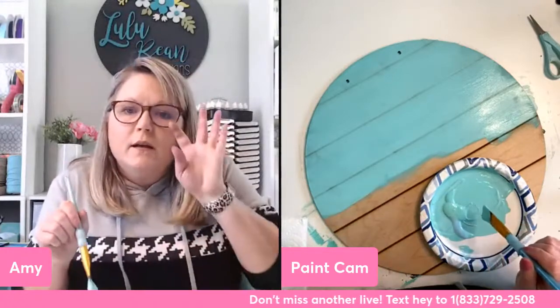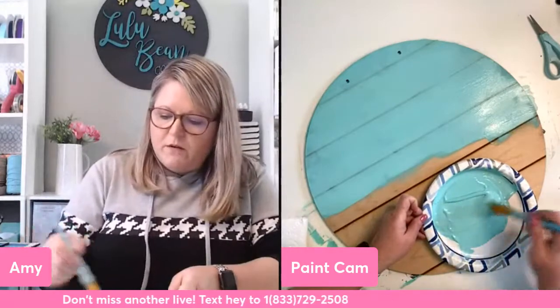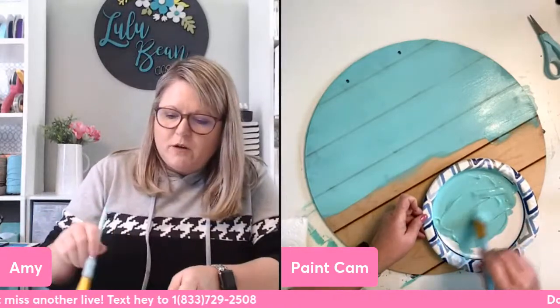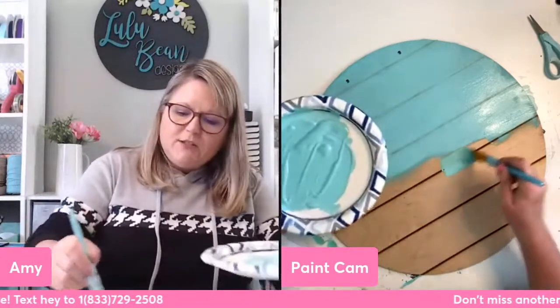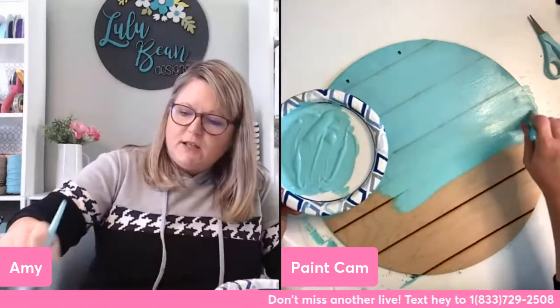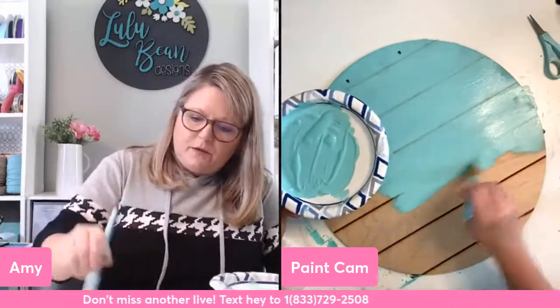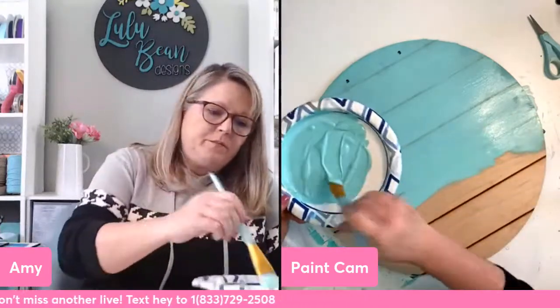Jennifer, you said you're trying to keep your paint from going over the sides. I had that problem when I first started painting door hangers, but when I get to the edge, I go the other direction. I just kind of do this. I get it all over my table though. It is all over my table.